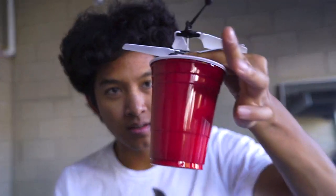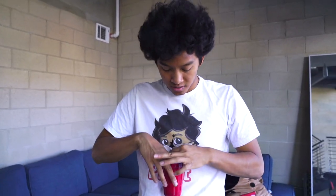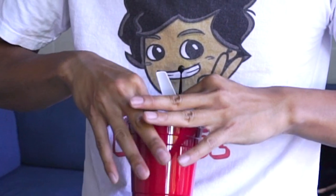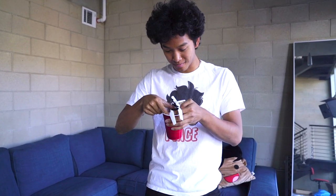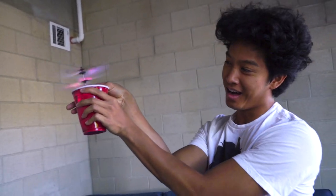Let's try it. All right guys, so I modified my whirly ball so it's now a cup. Look at how awesome this looks. This is the new whirly ball cup edition. It's really rare. It's a limited red cup edition, so you have to get it through the website. Okay, I'm gonna try to turn this on right here. Oh God. I didn't know this plastic part rotates. One eternity later. Whoa, whirly ball cup.